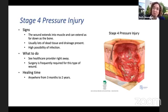So moving on to stage 4, this is really quite serious. The wound now extends into the muscle and can go as far down as the bone. There's usually a lot of dead tissue, drainage, and a high risk of infection. Actually, people don't realize quite how serious pressure injuries can be. They actually can be deadly, because bacteria gets into the bloodstream and causes septicemia, which can lead to death. And 75% of the deaths are related to septicemia that has occurred from these pressure injuries.